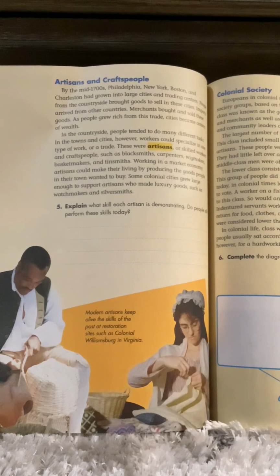In the countryside, people tended to do many different tasks. In the towns and cities, however, workers could specialize in one type of work or a trade. These were artisans, or skilled workers or craftspeople, such as blacksmiths, carpenters, wig makers, basket makers, and tinsmiths. Working in a market economy, artisans could make their living by producing the goods people in their town wanted to buy. Some colonial cities grew large enough to support artisans who made luxury goods, such as watchmakers and silversmiths.